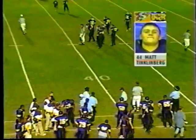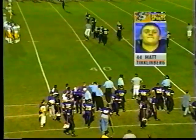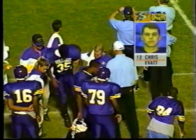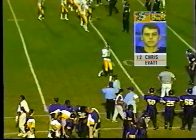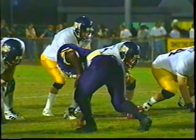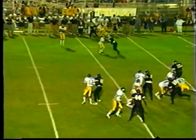Boy, 2 good things happened there, Boots. As you said, great touch pass by Chris. He had to put it over the defender's head. And then Tinklenberg goes up and makes the great reception. 3 receivers to the far side, 1 to the near side. Faros is the one back behind Evan. Evan under center. Throwing out in the flats, finds Combs.